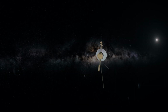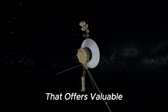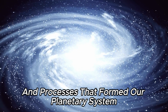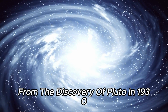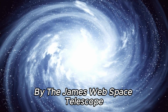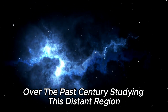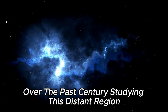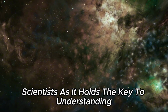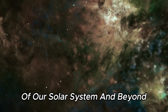In conclusion, the Kuiper Belt is a fascinating and complex region of our solar system that offers valuable insights into the early conditions and processes that formed our planetary system. From the discovery of Pluto in 1930 to advanced observations by the James Webb Space Telescope, our understanding of the Kuiper Belt has evolved significantly over the past century. Studying this distant region remains a priority for astronomers and planetary scientists, as it holds the key to understanding the history and evolution of our solar system and beyond.